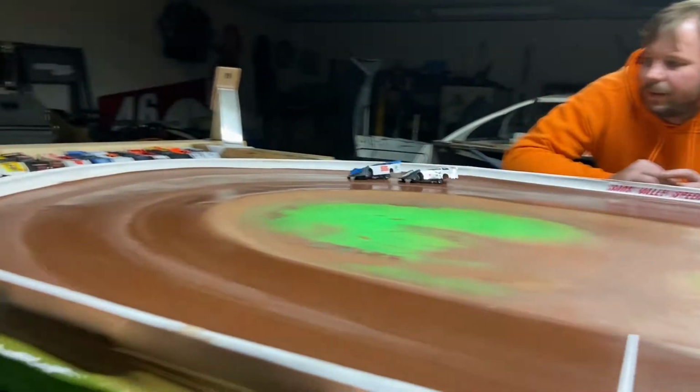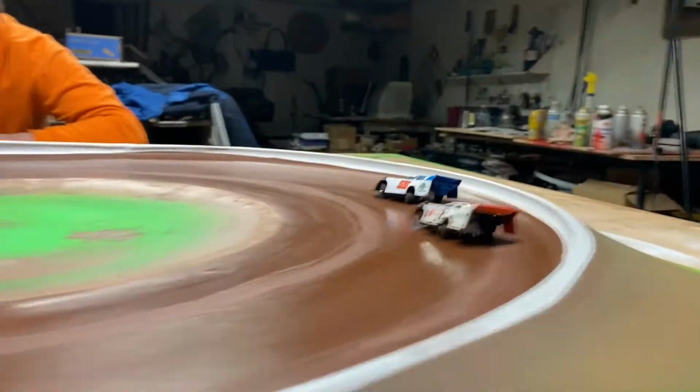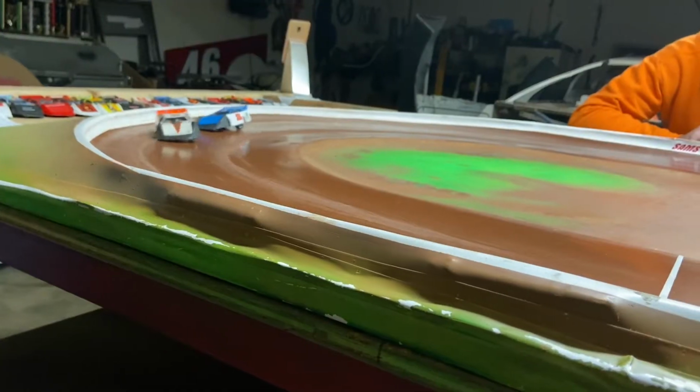And in the B main, even though the photographer has their finger partially over the lens, you can still see the action between the R car and the 55. It's Dane Smith and Bruce Rayburn. They are battling for the B main win.